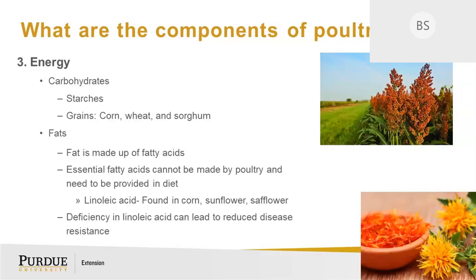So the next most important after water and protein is energy, and those are supplied in two different ways. First, by carbohydrates, which would be like a starch, which can be found in grains such as corn, wheat, and sorghum. And then it can also come from fats.